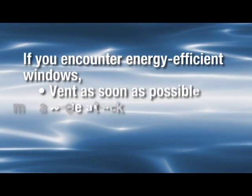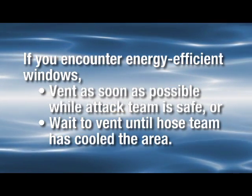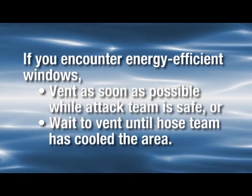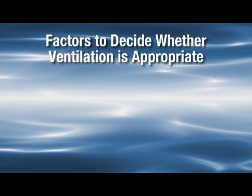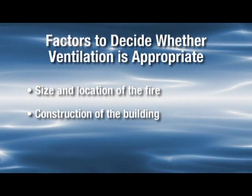If you encounter energy-efficient windows, vent the windows as soon as possible, while the attack team is in a safe area, preferably behind a closed door. If that isn't possible, wait to vent until after the hose team has thoroughly cooled the fire area. Other factors that will help you decide whether to use vertical or horizontal ventilation, or both, include the size and location of the fire, the construction of the building, and the wind.